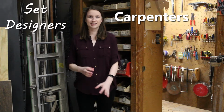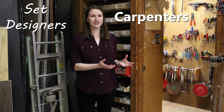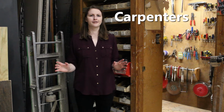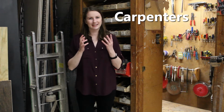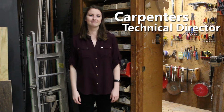Once the designer has the blueprint of their set made, it's time for the other category to come into play and start building. I'll use the catch-all term carpenters to cover the different staff members of a theater who help to build the set and bring the designer's vision to life. The first one I'll talk about is the technical director. A technical director's role might vary depending on the theater that you're in. Because we're a fairly small theater, I take on many technical roles.